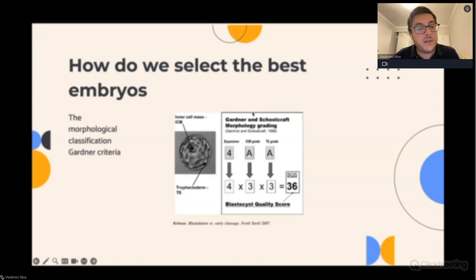There are other classifications. For example, the Gardner classification is one of the most well-known worldwide. It is used to classify the blastocysts. So you might have heard about the ASEBIR classification, the Gardner classification. Those are all different ways of saying the same thing: how a single static image of an embryo looks a certain number of hours after fertilization occurred. So actually on a certain day after fertilization occurred, because when we do classical IVF, we don't know the exact moment where the sperm entered the egg.